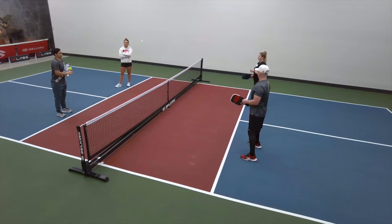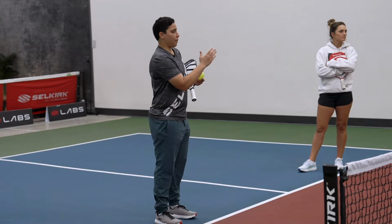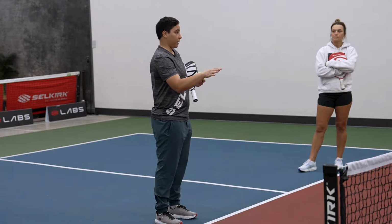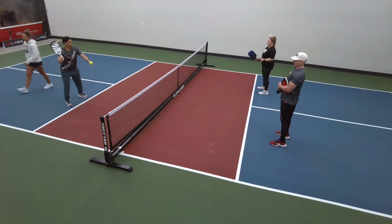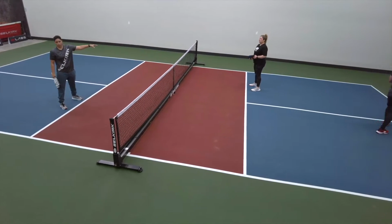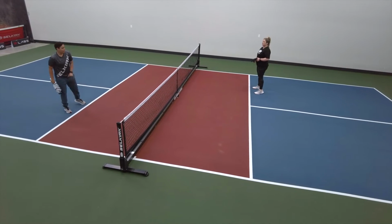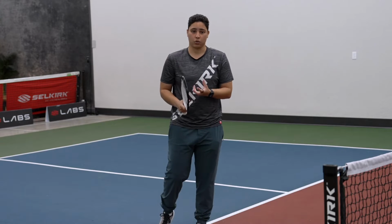So Bethany, you're just gonna stand a little bit to your left. I'm gonna aim for your forehand. You're not gonna hit it, okay? So in this scenario, I'm taking a ball that's above the net and I'm trying to hit it cross court. So now that ball was 5 or 6 feet out. It is really difficult for me to keep that ball in when I'm hitting it cross court.